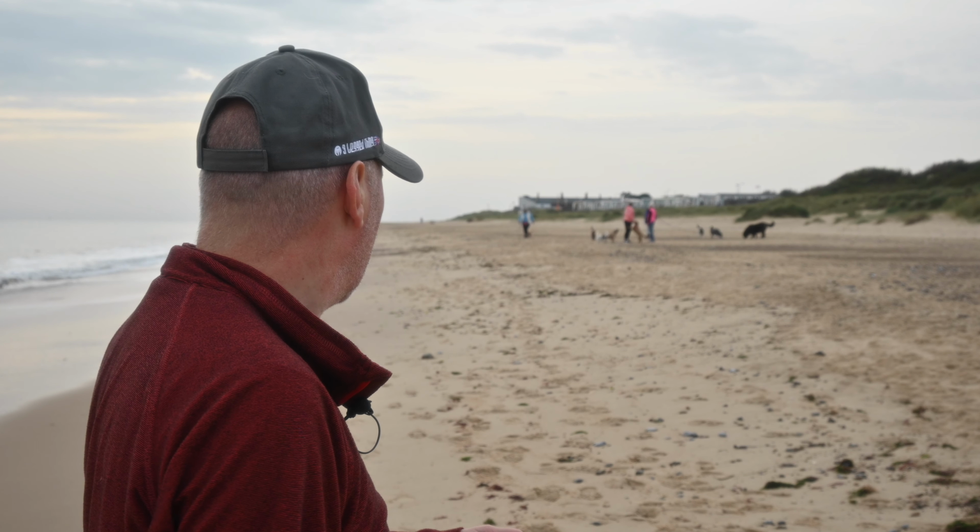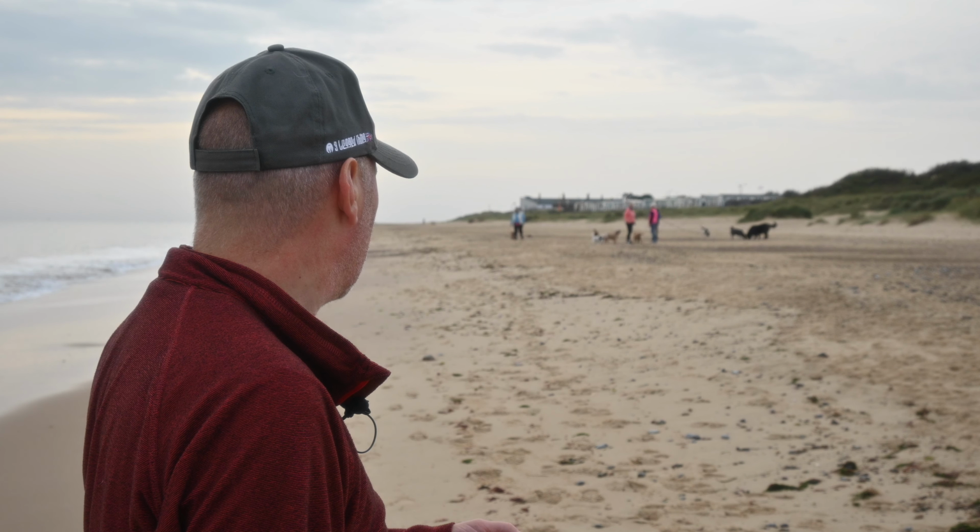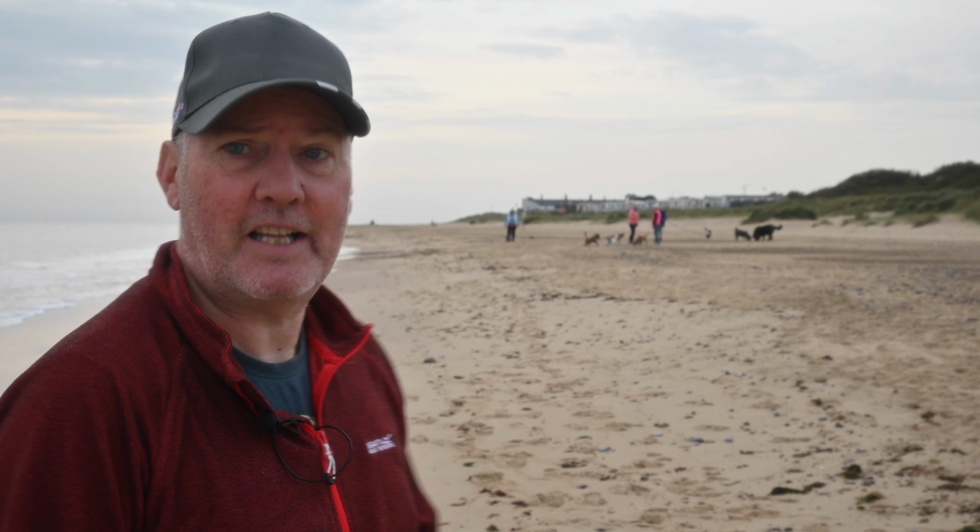There's dogs. I mean, 1, 2, 3, 4, 5, 6, 7, 8. I see at least 11 dogs in this little bit of beach, which is amazing. But it's nice to see people out, I guess. And it's October, but it's still about 17 degrees. I'm just in a little jumper and it feels lovely.